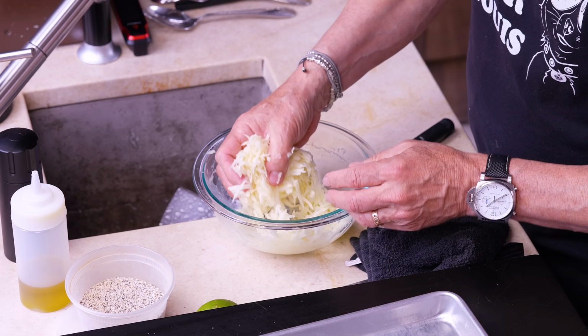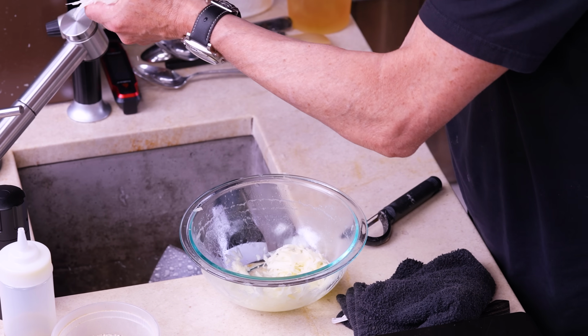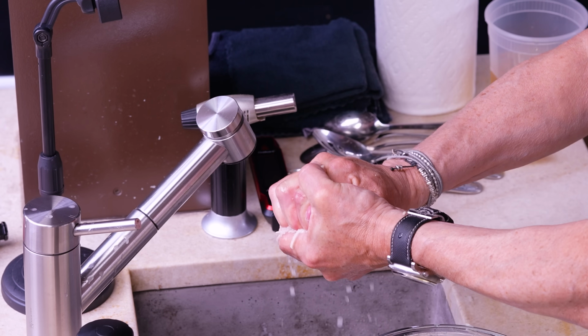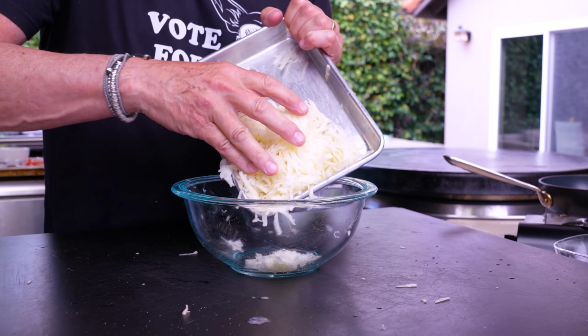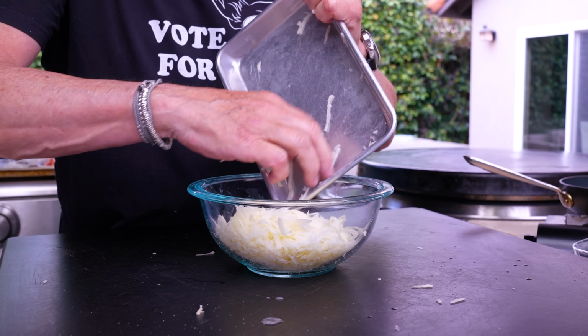And then this, I'll do a couple handfuls. I'll squeeze. Like, this is not your friend right here. I'll put them on here. Now we can take these potatoes and put them in our bowl. Back into our bowl, I should say.